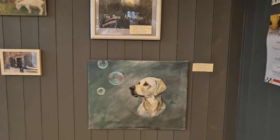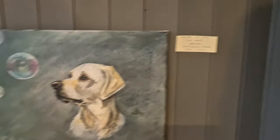Oh, look at that. You know I love a Labrador. Oh, what a sweet painting. Yeah, absolutely love it. Another top-notch country pub.